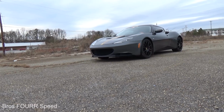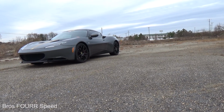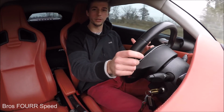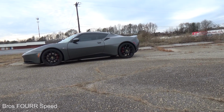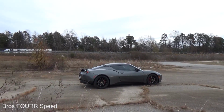Makes the car look a lot more aggressive, and honestly now, every time I walk out to my car, it puts a smile on my face. It's so blacked out, stealthy looking, that I love the way that it looks now, and it makes me happy every time I see it. And of course, every time I drive it, I have so much fun in it.